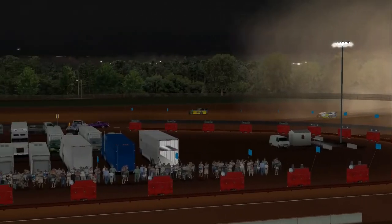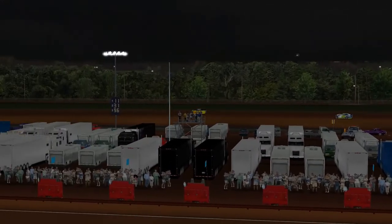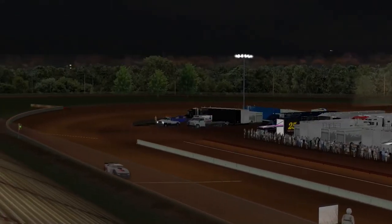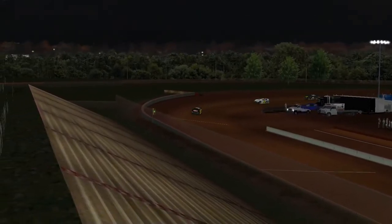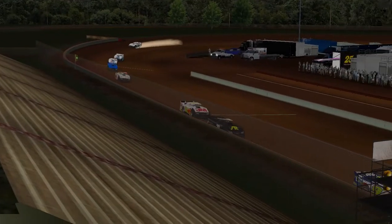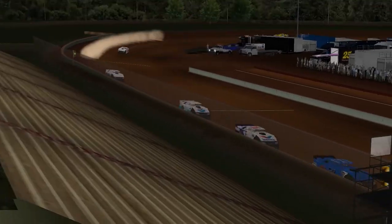James Dale trying to catch up in that 33 car. It's pulled away from Super Squad some, but not a whole lot. Things have now calmed down here.